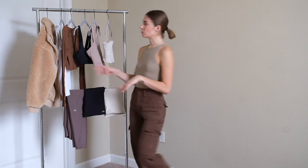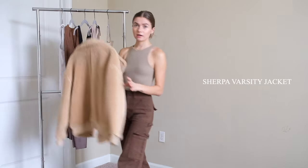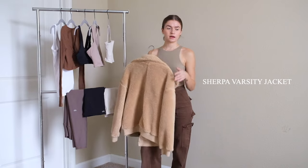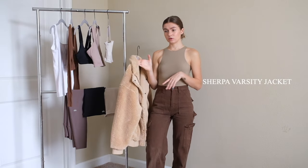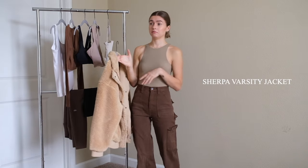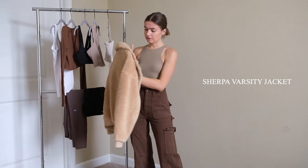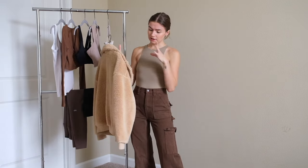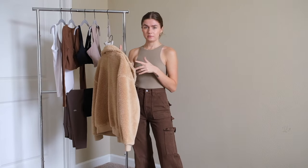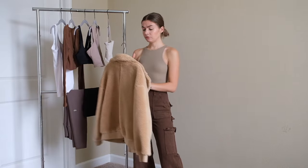So the first item is going to be this teddy bear jacket. I love it a lot. I wore it in multiple cold seasons, like when it was very, very cold in the mountains, over my sweater, and it was enough. It's kind of windproof and it's very cozy, sweet. Again, I washed it many times and it still looks very cute, cozy and soft.